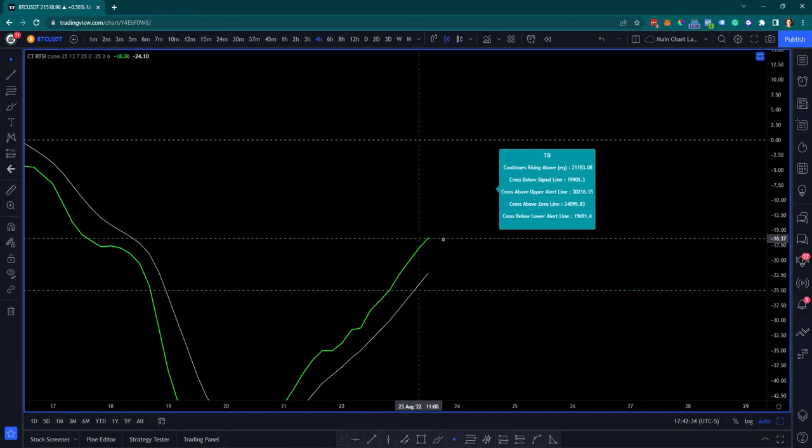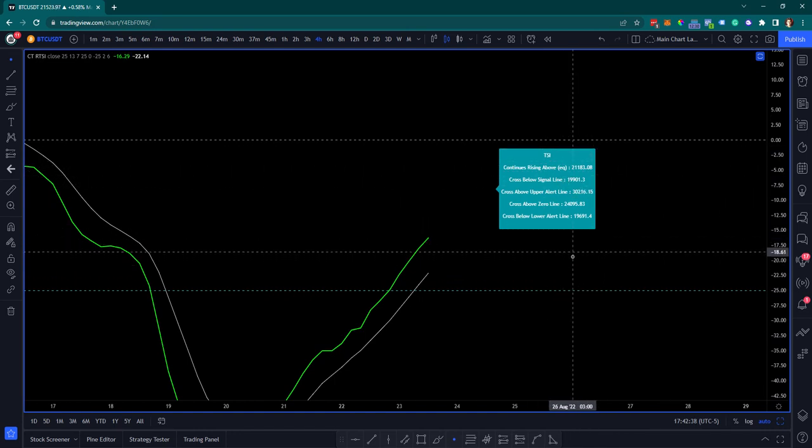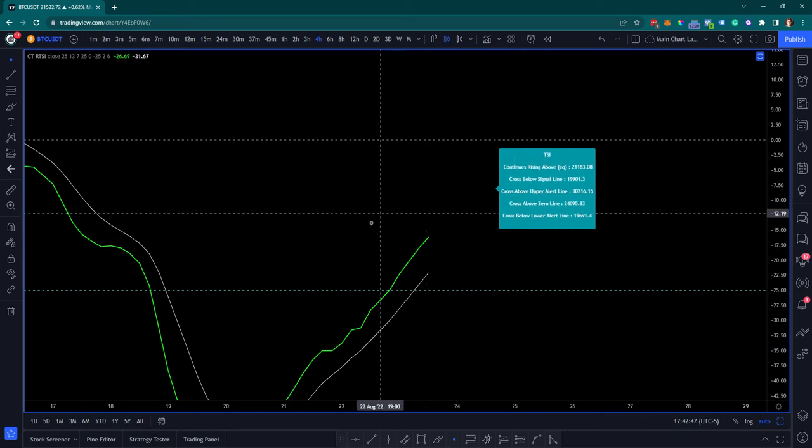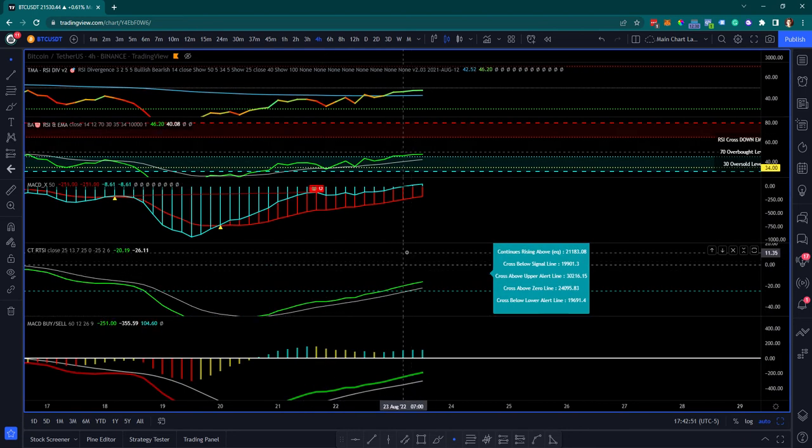So the TSI, as long as price is above, now this is actually an important line here at 21.182. I would probably average that out to 21.2. So as long as price is above 21.2, I've got to be bullish. So that's cool. That's pretty good.